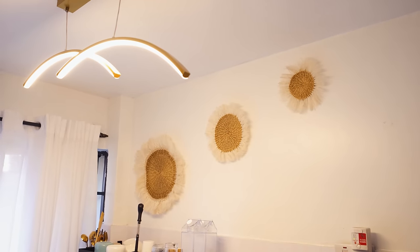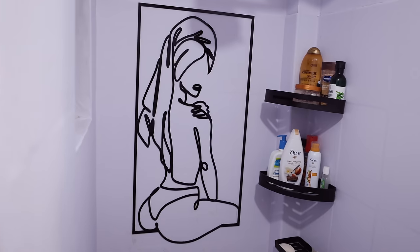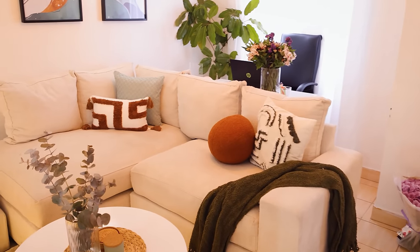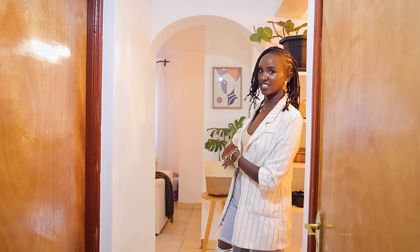For the living room space, there's a bohemian vibe going on. For the kitchen, it's modern with a touch of bohemian. And for the bathroom as well, it's modern. Actually, it's more modern. And we're going to start with the living room space. So immediately you walk in, this is the first thing that you see.